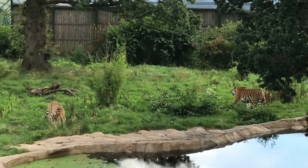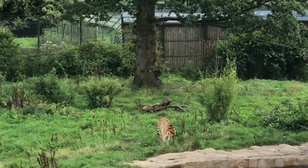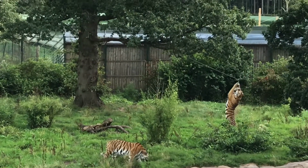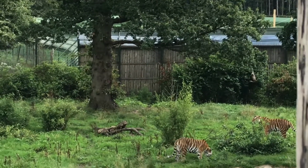Now, for anyone that's wondering where the voice is coming from, my name's Stuart, I'm part of the education team here at Blair Drummond. I know you probably can't see me, but for those of you who have managed to squeeze in at the front, I'm down at the bottom of the platform, so I can't see you. And I'm going to be telling you about our tigers today.